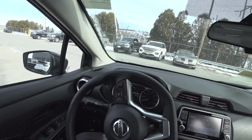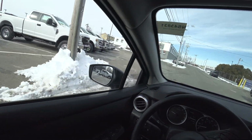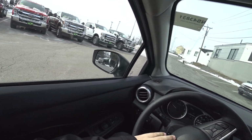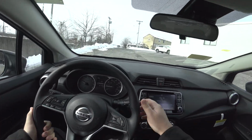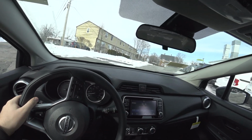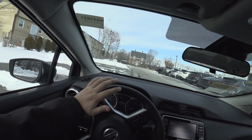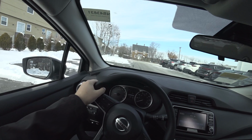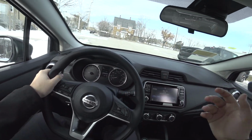Oh wow, turning circle is phenomenal. This thing is perfect for around town driving. It is just absolutely a peach of a car. Now let's go ahead and see how it does when you put one of the wheels on snow and ice. Little bit of slippage, but not bad.